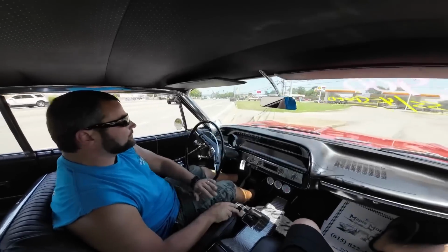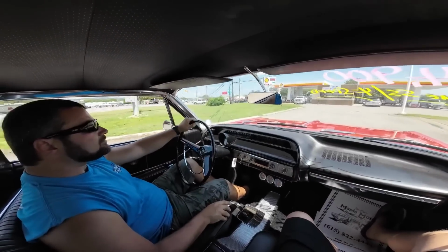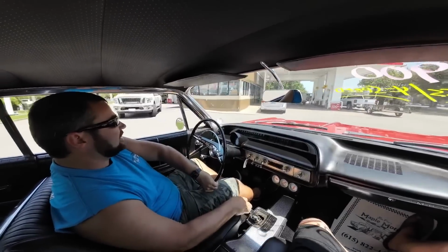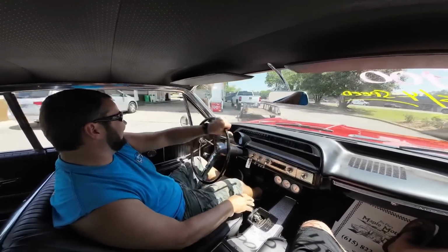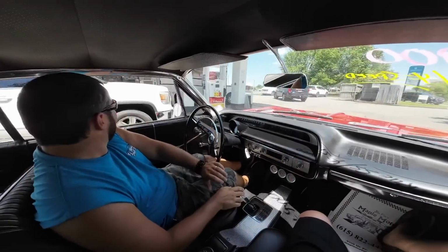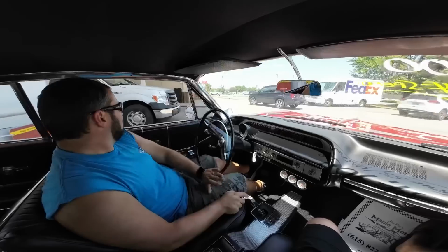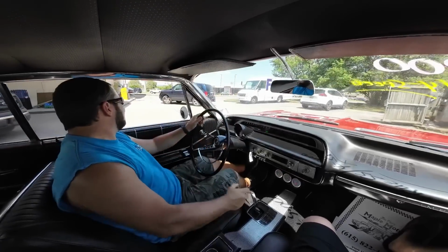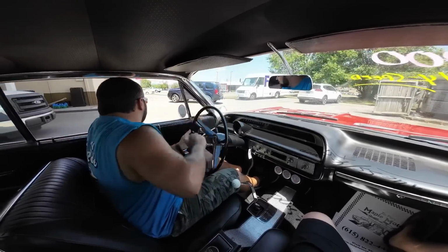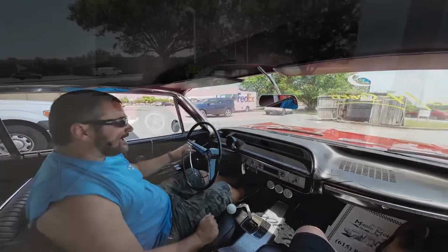Shifting out nicely. A lot of people at this gas station today. I gotta figure out how to get gas here. I'm gonna back in this spot. Okay guys, I'm gonna get about $20 worth of premium fuel and I will be back.